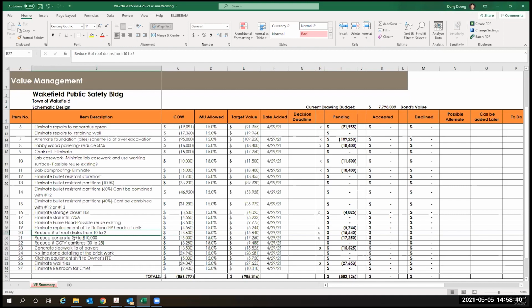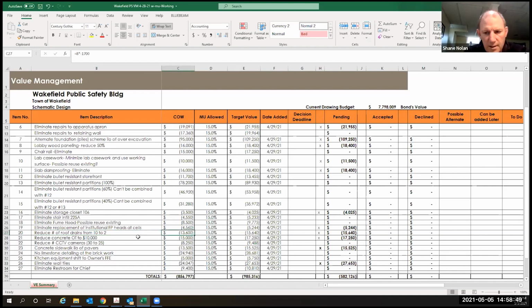Next one is the reduction of the roof drains at the addition, from 10 to 2. It's a 1,000 square feet footprint, right? So I didn't think we needed 10 roof drains there. Agree. I think this is a pretty easy one. Someone should check the locations of these. It seems like a huge reduction in roof drains, especially with all the different equipment and roof elevations.